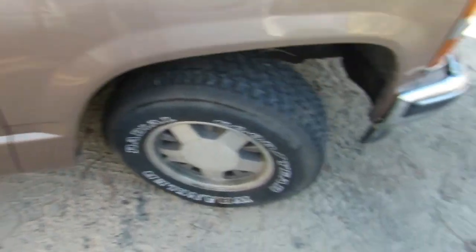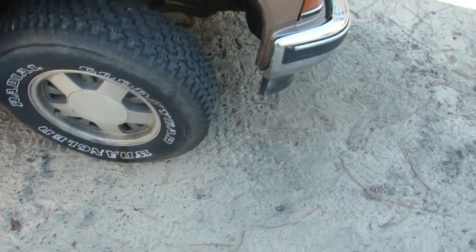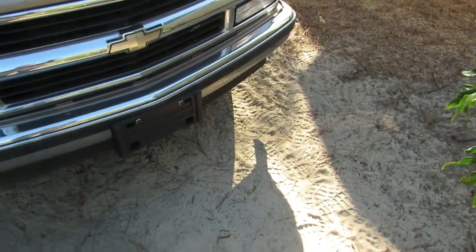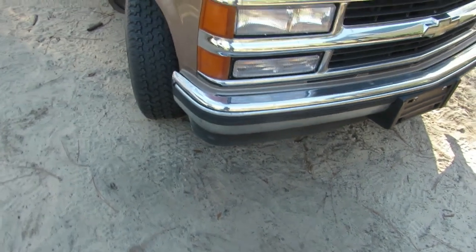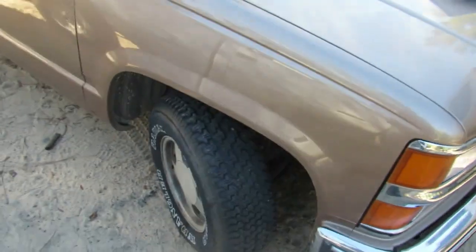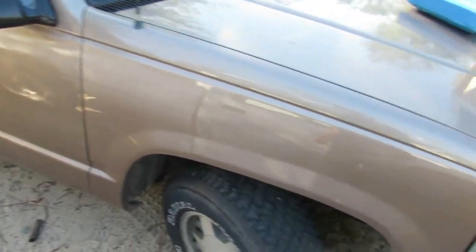But yeah, this was a good one. It already had brand new tires on it. I mean, she did a bunch of stuff. I was really shocked when I went through them receipts. So it almost looks brand new. We got a couple little tiny things that we got to do to it, but nothing serious. Just you want to keep up on the little tiny things. Makes them worth a lot more money.